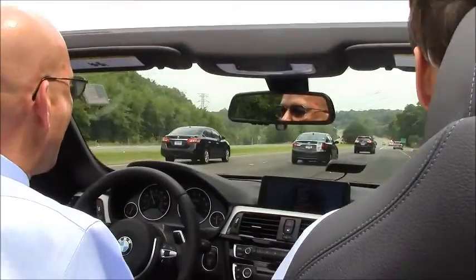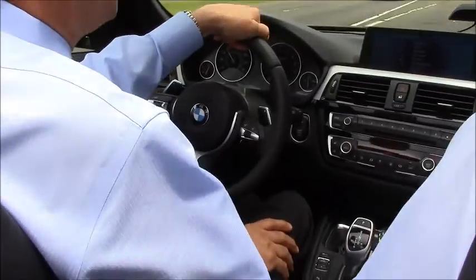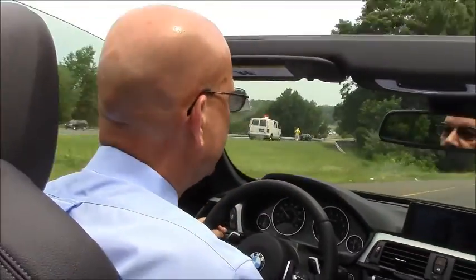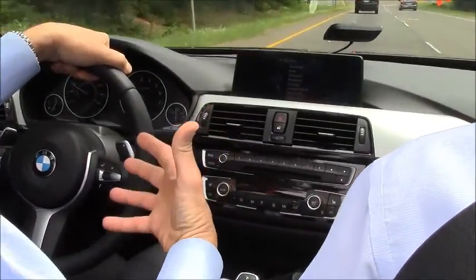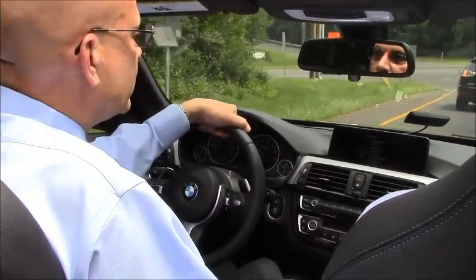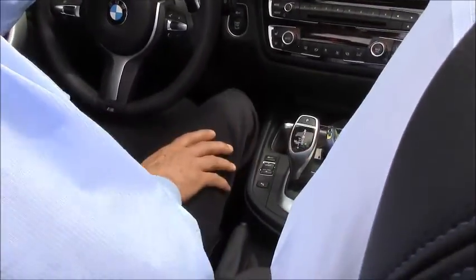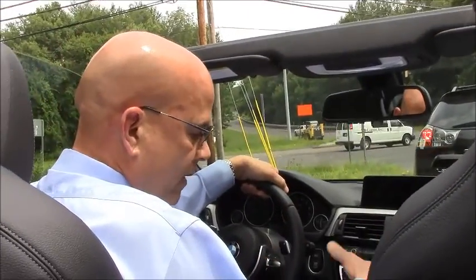All right, should we get into some of the technology? We have the voice commands in terms of how we want to operate the radio station or any other functions. Let's talk about that. Sure. So the voice commands, again, are a wonderful feature that contribute to the safe operation of the vehicle when you're driving. So to the extent that you can, you want to avoid reaching down to the controller, because there's really no need to, because most everything you can do here by hand, you can do by voice very safely as you're driving. So anything I can do by hand, I can do by voice.